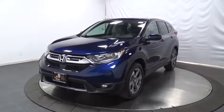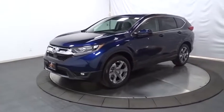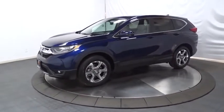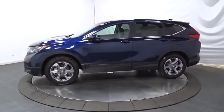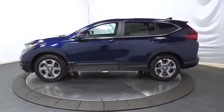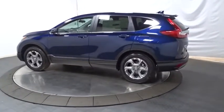2018 Honda CR-V. The CR-V is a top recommended vehicle because of its car-like driving manners, good value, cool technology, and comfy interior. This vehicle has less than 100 miles. Searching for a dependable vehicle that looks great too? You found it, so stop in today.